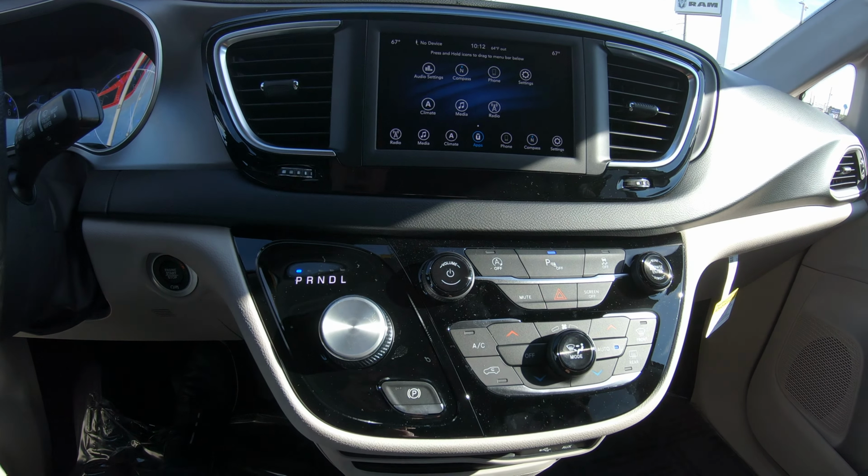Another really nice feature, like we talked about earlier, is that the passengers in the rear can operate the rear climate controls from the rear. You can also lock them out so they cannot do that. And there are vents throughout. As you can see, there's one right there, along with an overhead reading light that can be turned on and off while driving down the road. So there are 4 overhead reading lights and 4 vents up there in the ceiling.